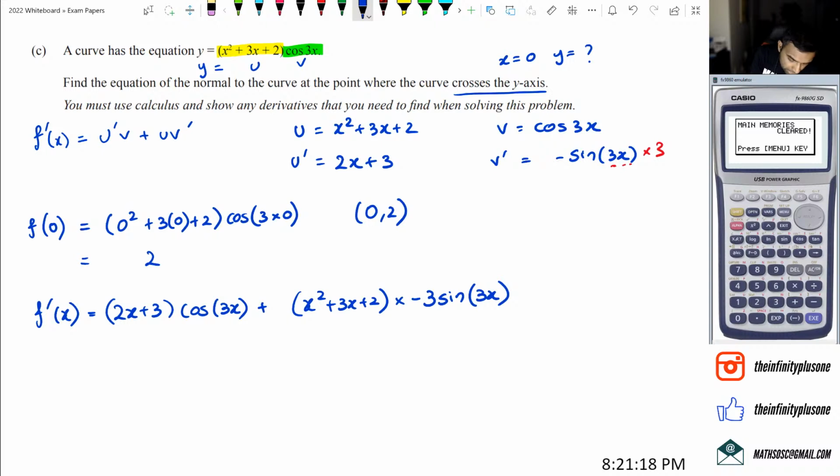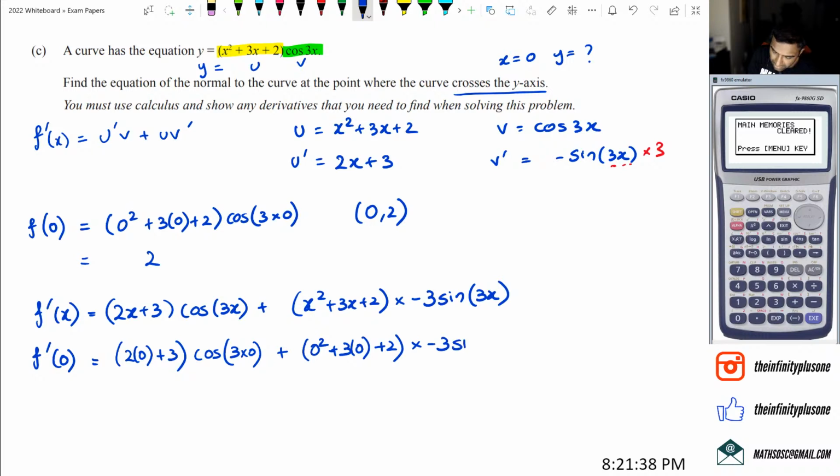Now, when we actually put in 0, f dash of 0 equals 2 times 0 plus 3, then cos of (3 times 0 plus 0 squared plus 3 times 0 plus 2) multiplied by minus 3 sine 3 times 0. Right, so I know that sine 0 is equal to 0, so this entire final part is going to be 0.